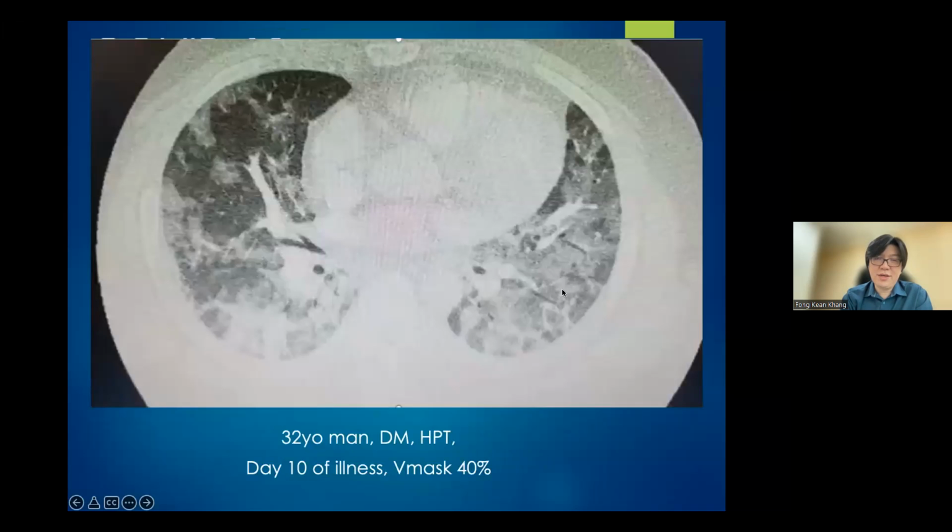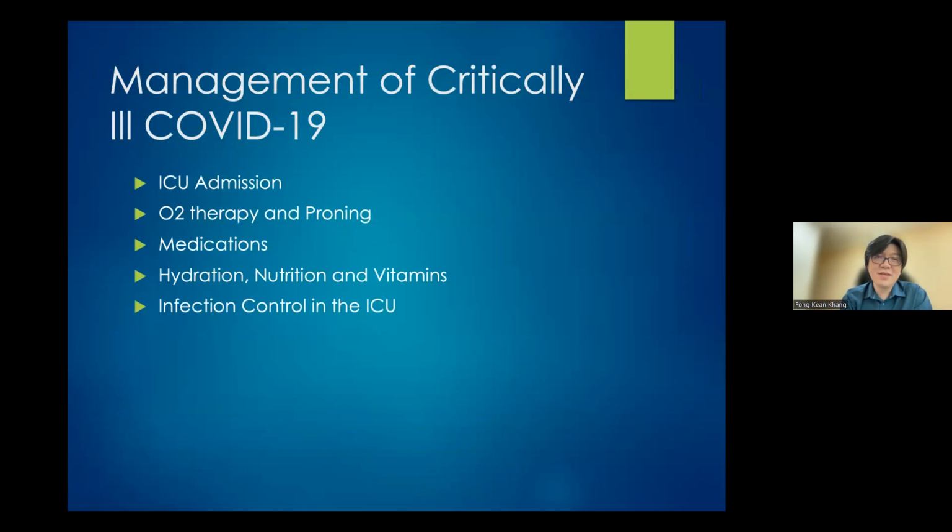Okay, so just this man has Venturi mask 40%. It looks very bad, right? But somehow the changes in the lungs in the imaging do not always reflect the amount of oxygen that the patient needs in COVID. So I'm just going to go through some of the things that I do in the ICU, and later we review the evidence a bit.